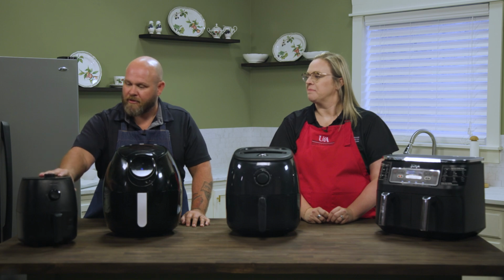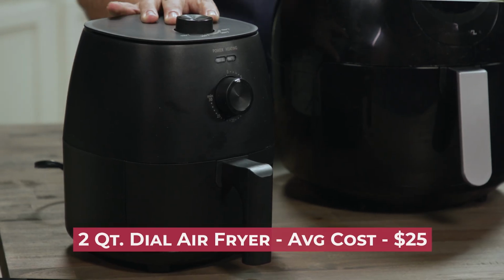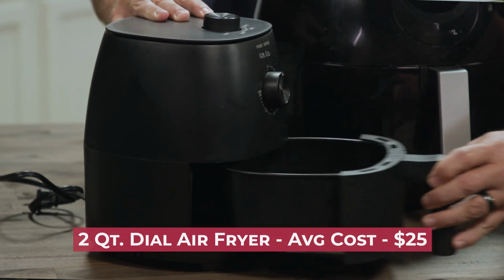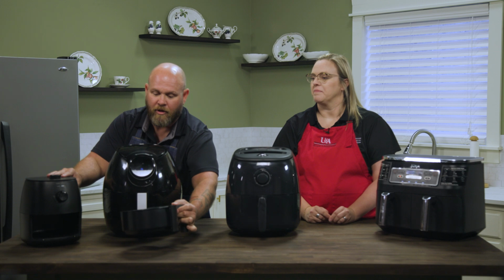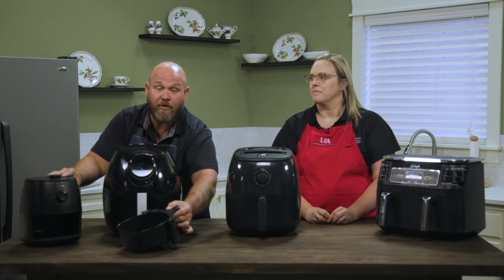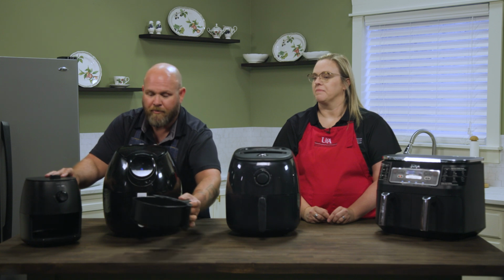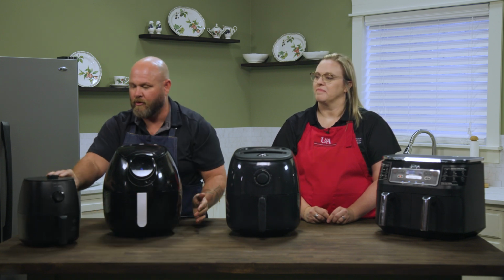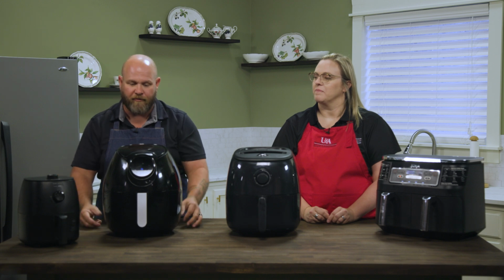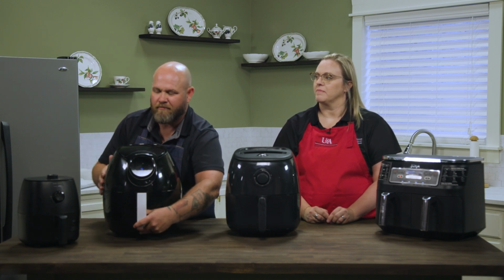The first one, our research team picked up at Walmart for about $25, and as you can see, this basket is super small, 2.5 quarts. If you're a bachelor at home or a single lady, or maybe you're newly married, very comparable for those types of portions, not large groups at all, not large families, probably 1, 2, maybe 4 people for sides, not necessarily as an entree, but just beginner, right?